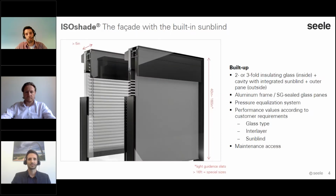Here what we see is what an ISOshade panel looks like. The depth of the unit can vary between 5 to 7 inches, depending on the type of sunshade and glass buildup. So depending on the sunshade, if it's wider, then the full buildup of the unit will be on the 7 inches, and if it can be reduced, then to 5 inches.